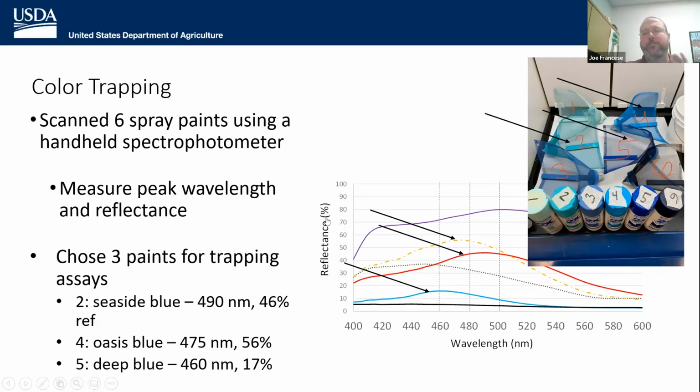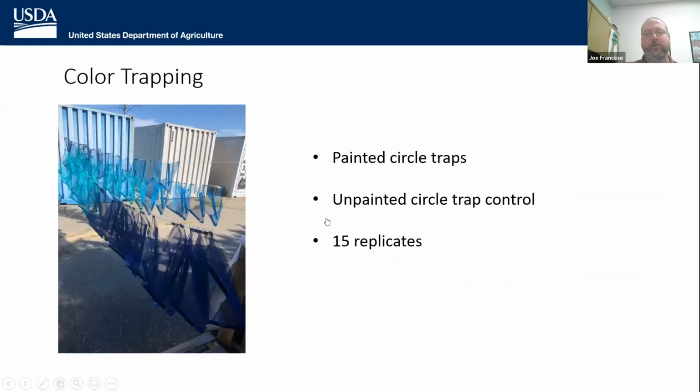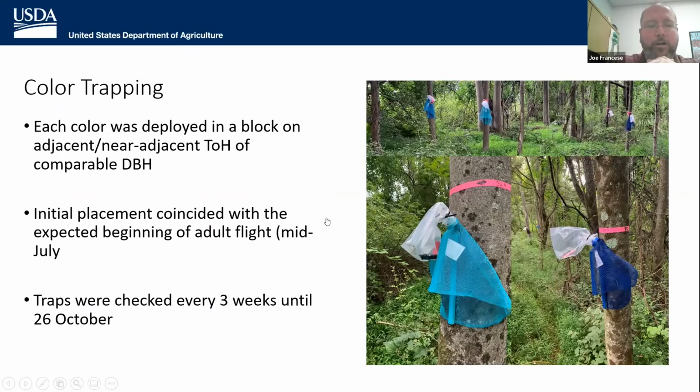We went with spray paints because we figured spray paints would be easier to deal with on circle traps. We sprayed the circle traps with the paints. We also had an unpainted circle trap control. We were able to set up 15 replicates. Each color was deployed in a block on adjacent or near adjacent tree of heaven of comparable DBH, and we tried to keep it within 5 centimeters for each tree.